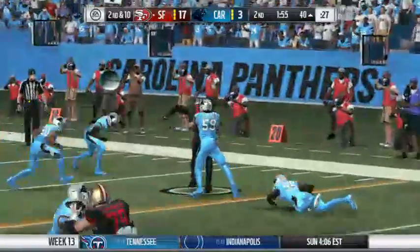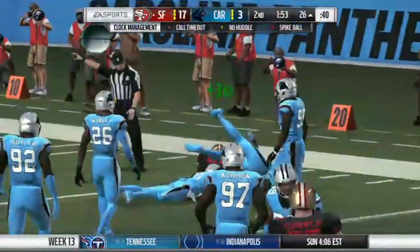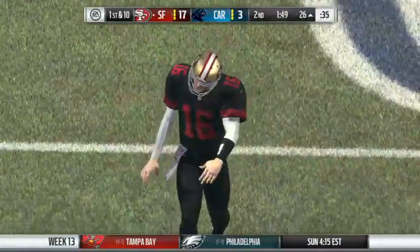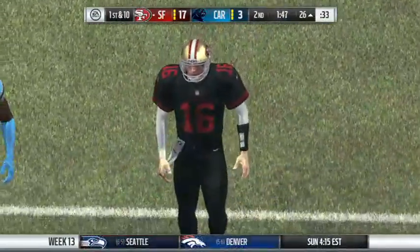Hitting Donnell here, the tight end right side. And he's going to get this inside the 30. And give him 14 yards that time and a fresh set of downs.